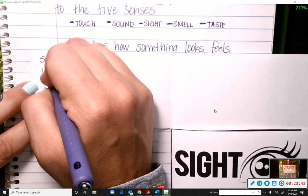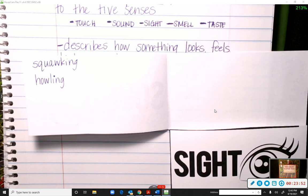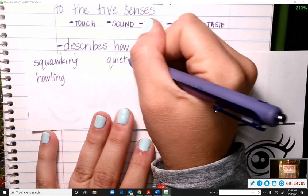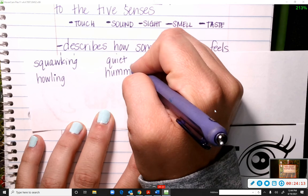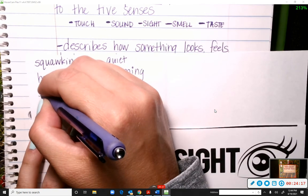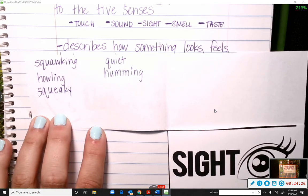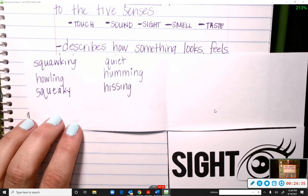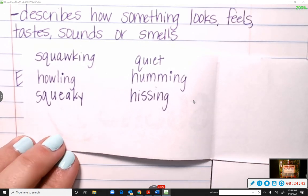Howling. When we hear that word, we know what that would sound like, and we get an image or a sound in our mind. We can hear it without having to actually hear it in the story. Okay? Quiet. Humming. Squeaky. Hissing. Chatter.